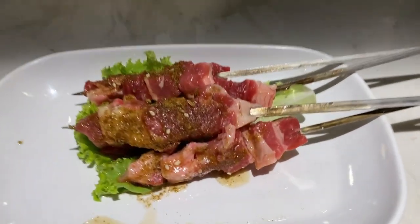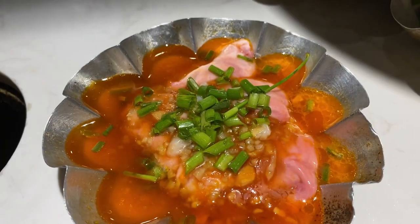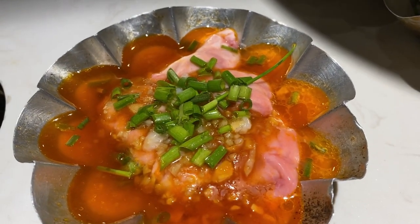By just adding 210 pesos, guys, you can also try their unlimited grill with lots of meats and veggies to choose from.